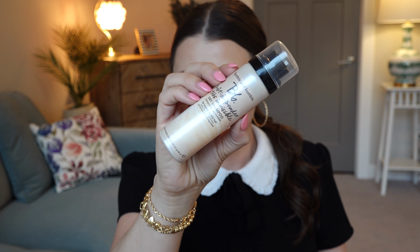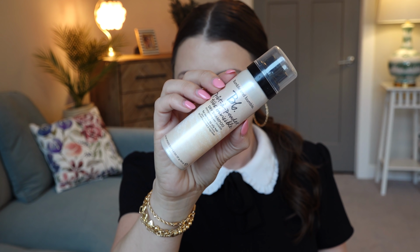I would repurchase. I've already got another one of these going. Oh, I used up a travel size of the Bumble and Bumble dry shampoo. One of my favorites. Again, never buy it full price because it's so expensive. Always wait for a sale, but it's one of my favorite dry shampoos.